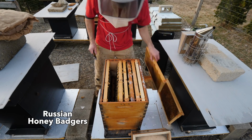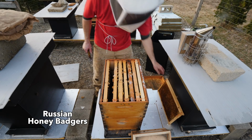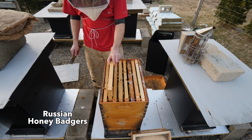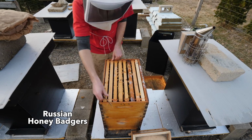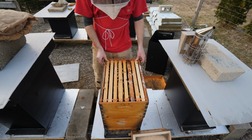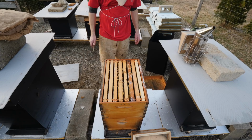See, the Russians, they make these frames so wide. It's just a sticky mess. Lots of room to lay, lots of room for stores, and there's already a lot of honey in here. So we got a laying Russian honey badger queen, and they're pretty chill today.